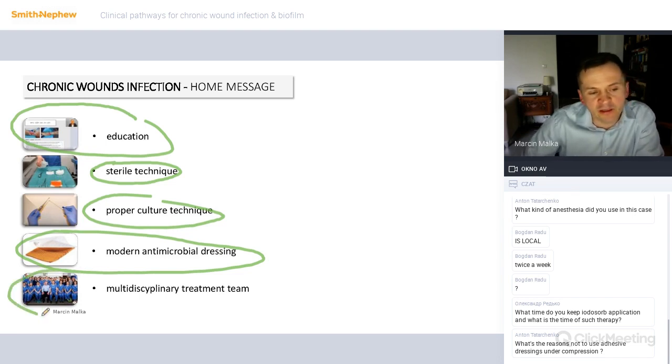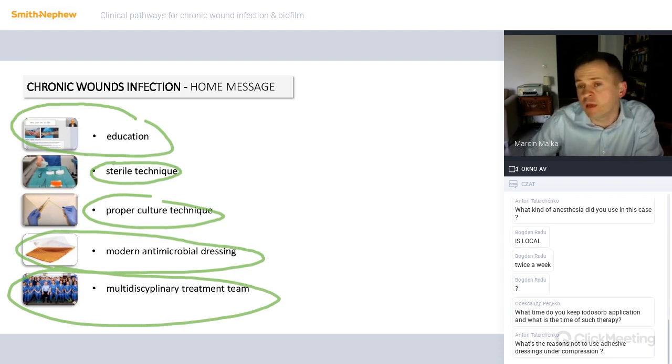And what is important is to create new multidisciplinary treatment teams in your countries, in your clinics. Maybe it will be private, maybe it will be government, it doesn't matter. It's important not to be alone, to be with other doctors, with other nurses. It's very easy to take care of so huge an amount of patients when we have 50 employees. When I was alone, it was very difficult to resolve some leak in case of negative pressure or something like this in the middle of the night. So now it's very comfortable for me.